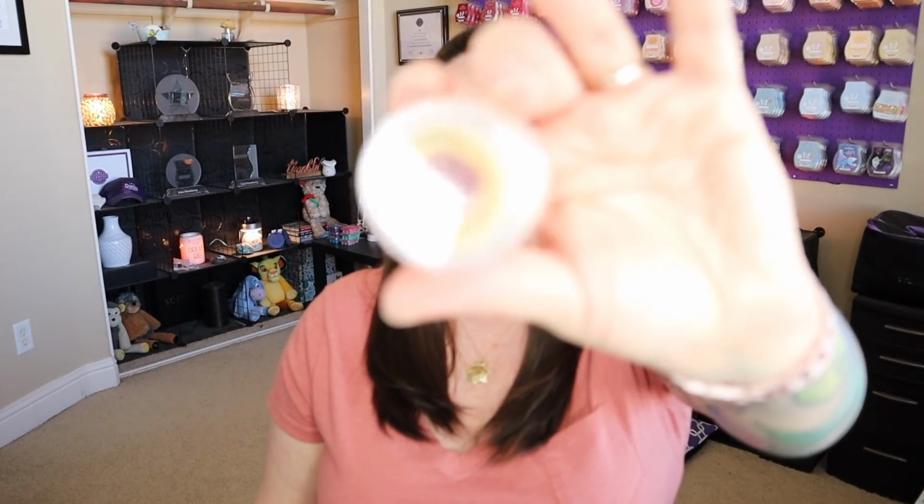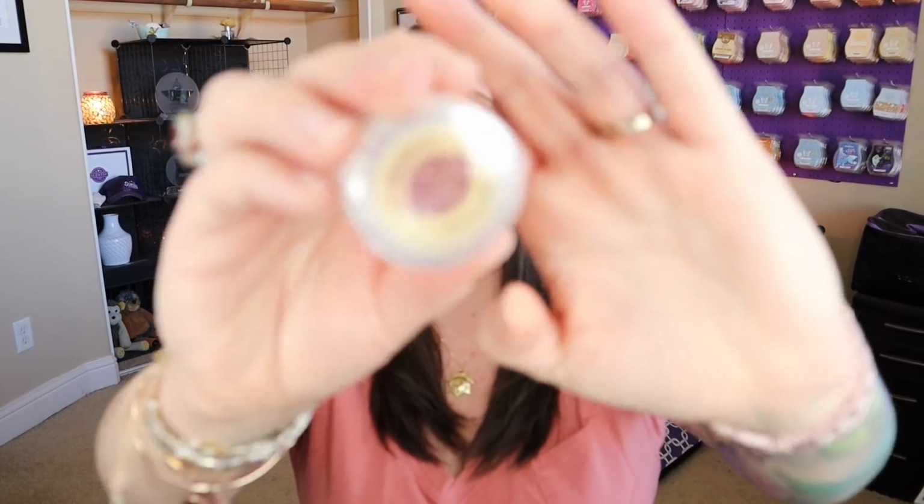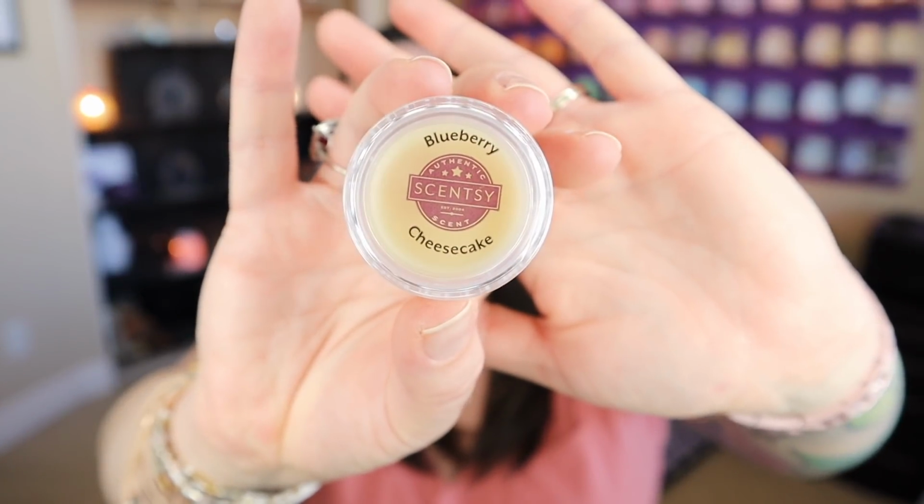Next one we have is blueberry cheesecake. This one is kind of a controversial scent. People either love it or hate it. We love it here in the Rowberry house. This is one of my husband's favorites.